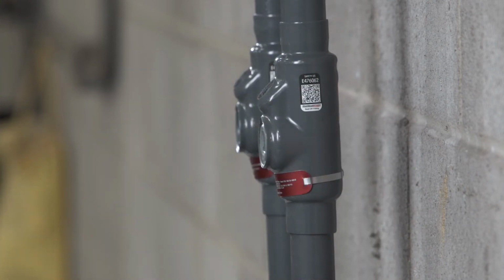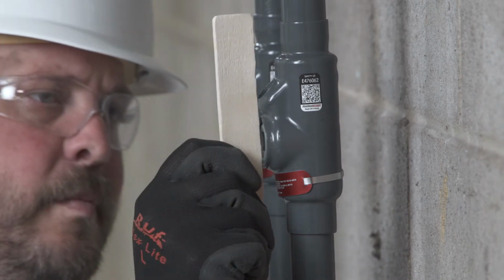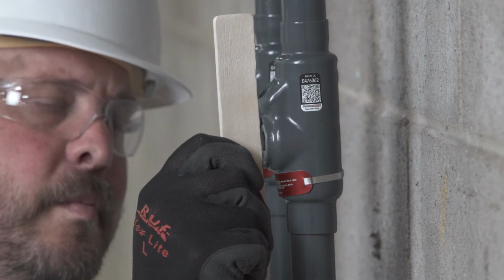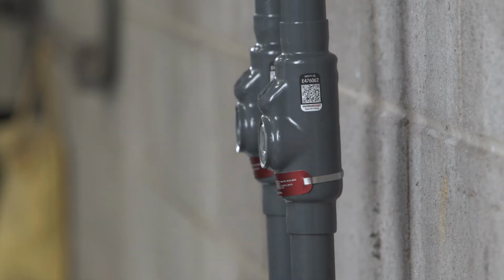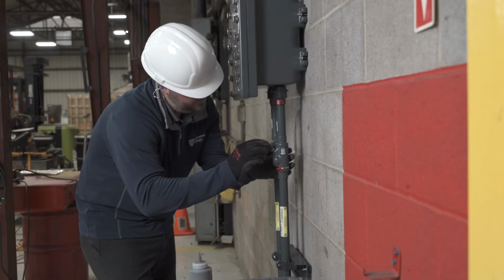When the plug is properly engaged, it will not protrude beyond the beveled edge of the PVC around the plug, validating that there are 5 full threads of engagement per the NEC code, which is critical for safe installation and a proper flame path.